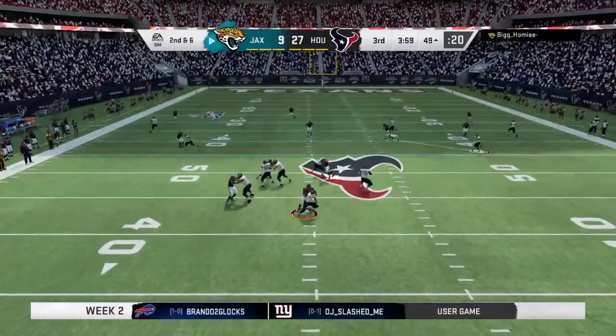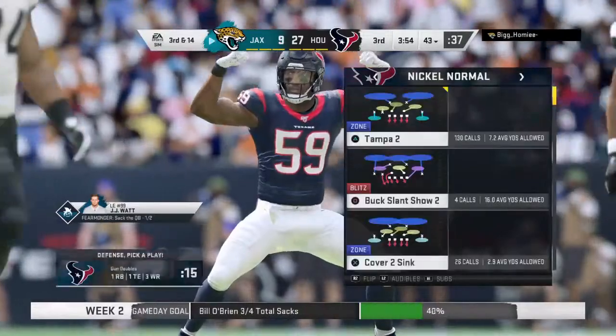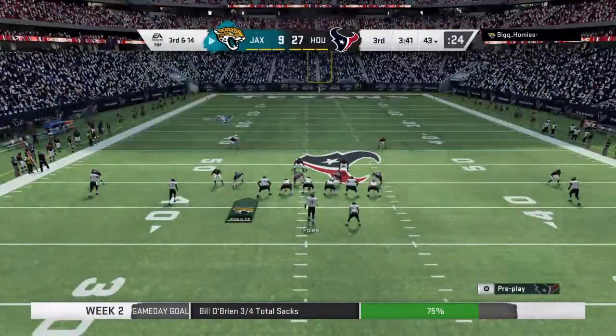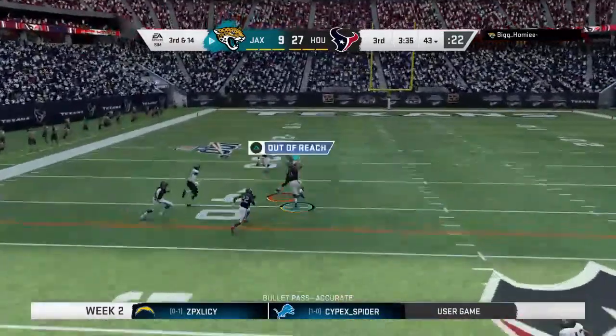From just shy of midfield, Foles under pressure here, and down he goes. Sacked back at about the 43-yard line. Whitney Mercilus showing no mercy. Flies in for the sack. Well, Foles and the Jags now have to deal with a 3rd and long after that sack.